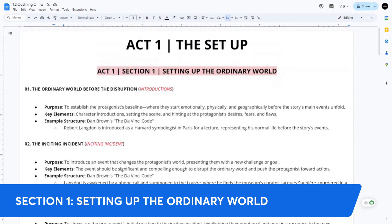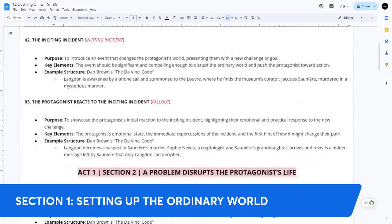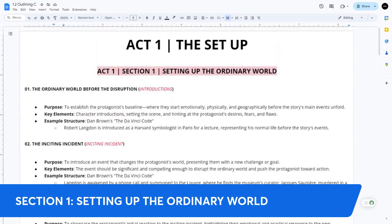So, as you can see, this is Act 1, the setup, right? And we're going to be focusing on first Act 1, Section 1, setting up the ordinary world, which again, real quick, is the ordinary world before the disruption, the inciting incident, and then plot point 3, the protagonist reacts to the inciting incident, okay? The ordinary world before the disruption, keep in mind the purpose, as you can see on the screen. So please pause and take notes if you want.